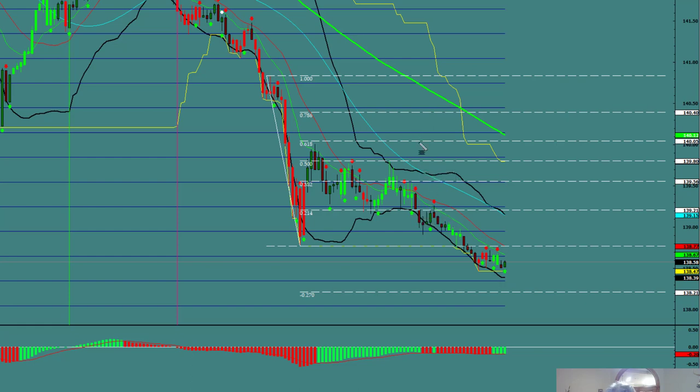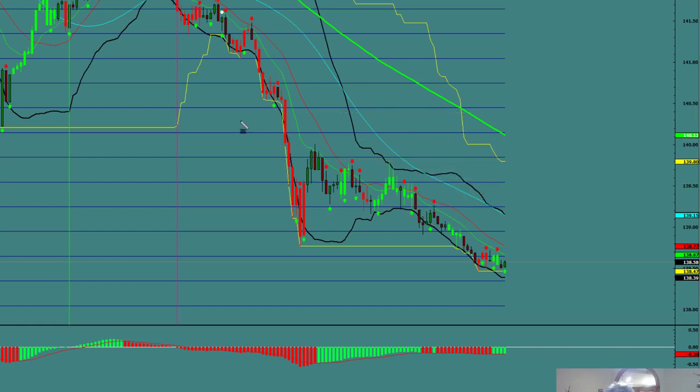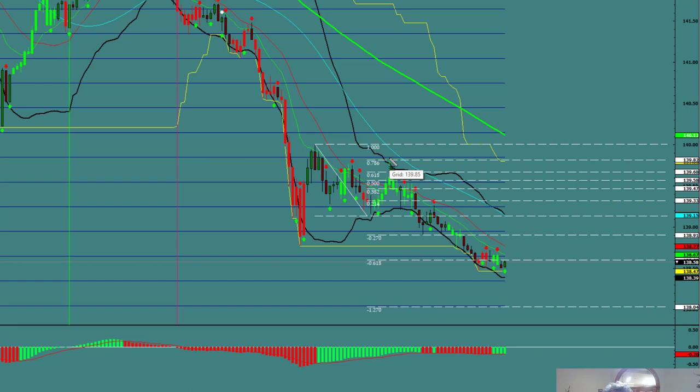All right, got another one here. We'll just do this one more. So here you've got one right here. Take the swing high to the swing low. Let me get the right tool here, sorry. Swing high to swing low, 786 retracement, 270 extension, 618 extension. Next one's the 1270.